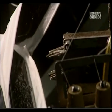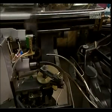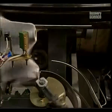Installing a gusset requires some preparation. Scissors make an incision at the joining point. Then the stocking is turned inside out by suction, so that the stitching can be carried out on the inside.